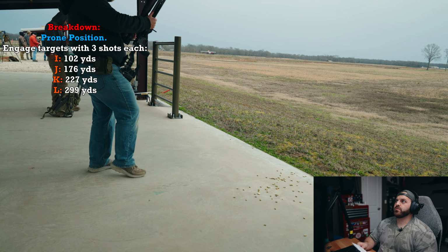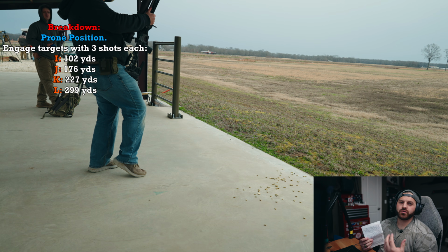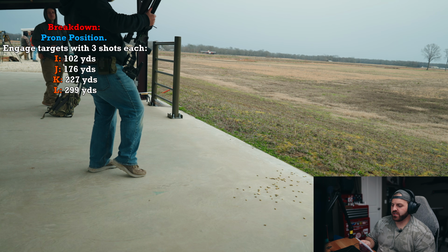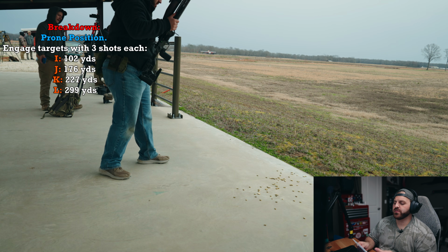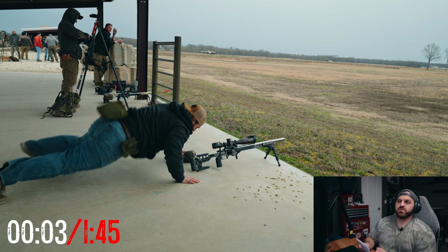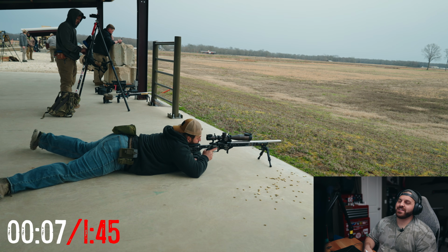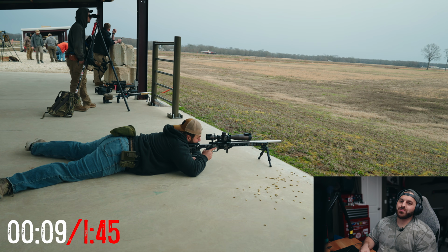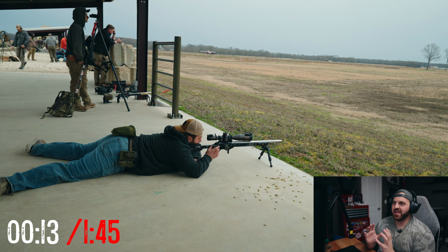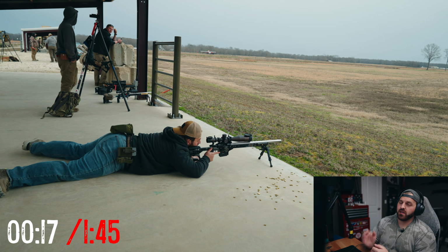Alright, so troop line, this is where everything fell apart for me. I was doing good before this, no mental mistakes. We had targets at 100 yards, 175 yards, 225, and 300. Start off the stage without a magazine in the gun. At this point, we were trying to rush to go as fast as we could. I was not paying attention to my process as much as I should have been, obviously.